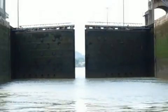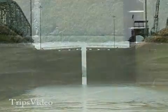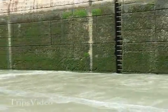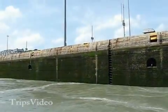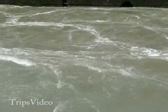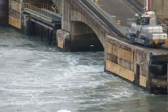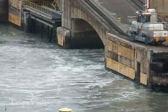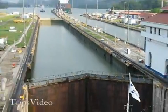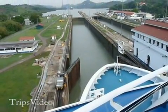Once inside the chamber, the miter gates sealed the locks and we ascended to a higher ground. The chambers were flooded with water obtained from the Gatun Lake, and gravity drains the water to the lower levels. Approximately 197 million liters of fresh water are used for each lockage and ultimately flushed into the sea. Miraflores locks has 2 chambers, and so we were lifted twice before entering the Miraflores Lake.